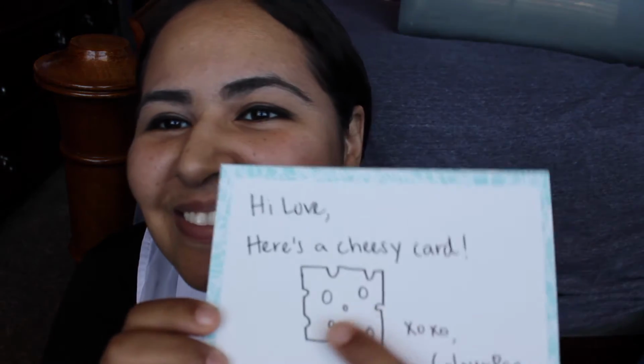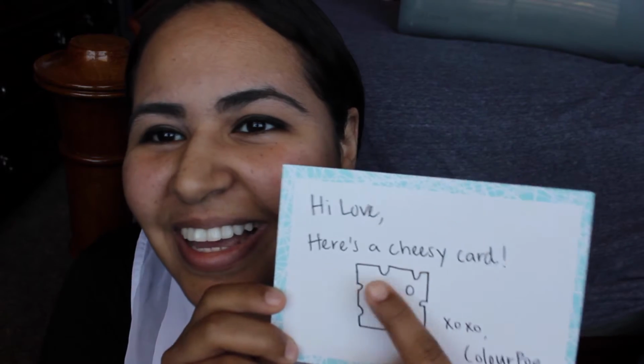And then, oh, okay, that's cute. I've seen these in the reviews and stuff like that, so I'm really excited to read what mine says. But this is kind of like a thank you card. It says ColourPop on there and it just says thank you. And it says, hi love, here's a cheesy card, XOXO, ColourPop. And then there's this little cheese drawing on here. It's kind of cute, but that's what I got. Oh, that's cute. I wonder if everyone gets a different one or, I don't know. Anyways, that's cute though.